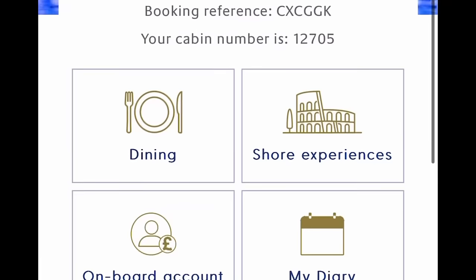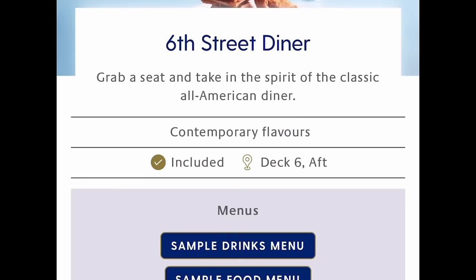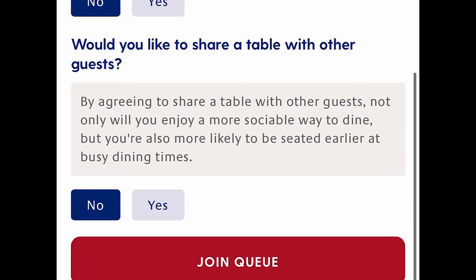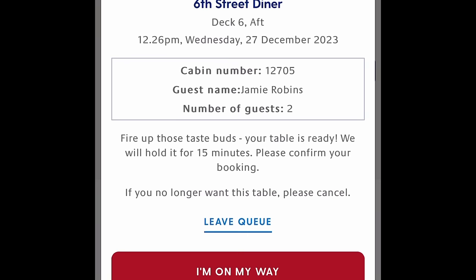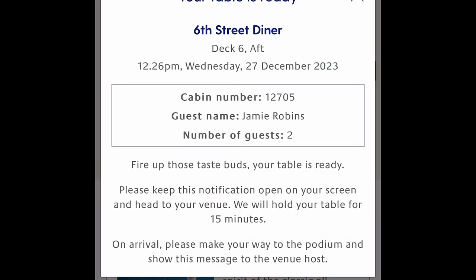You can join virtual queuing for some of the dining arrangements on board by accessing myholiday.pocruises. Simply click on the restaurant, how many guests are in your group, whether you need any access arrangements made, and whether you'd like to share a table with other guests. You'll then receive a message when your table is ready. You then have 15 minutes in which to click on I'm on my way, and off you go.